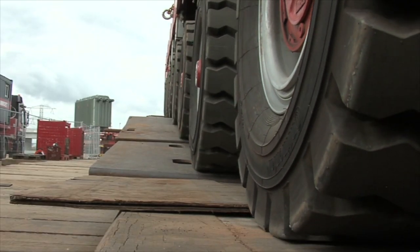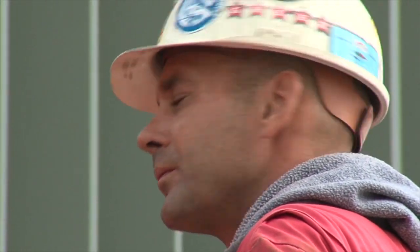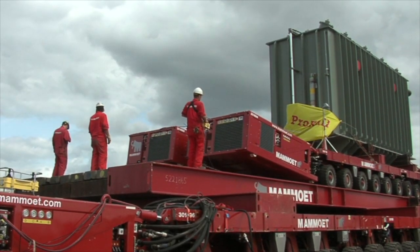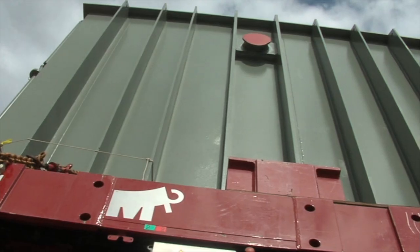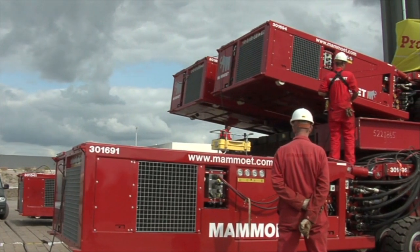Well, there's a creak or groan of protesting metal here and there, but this extreme load is quickly in its place. Now it sets out towards the waiting area beside the A12, where tomorrow morning, the first crossing will take place.